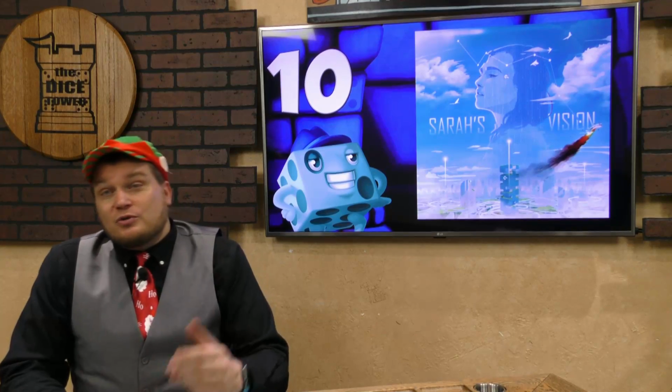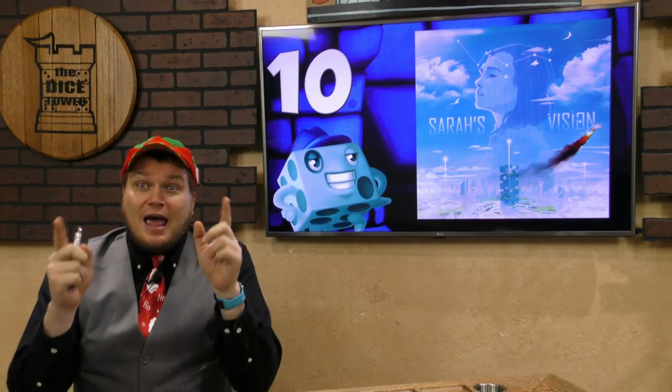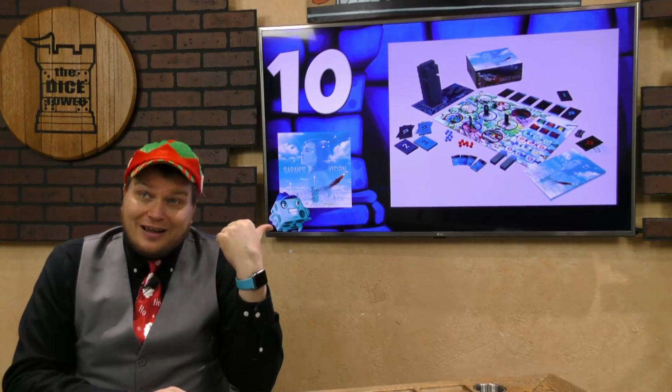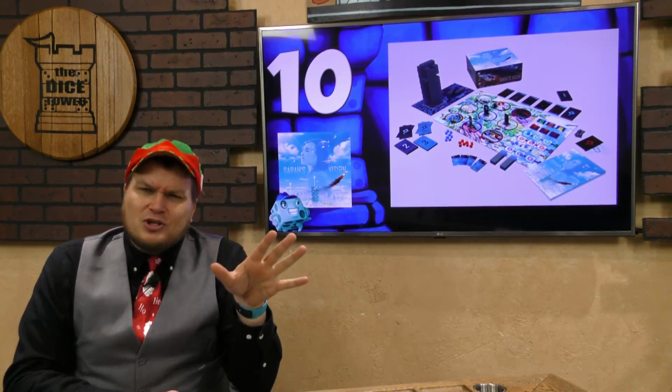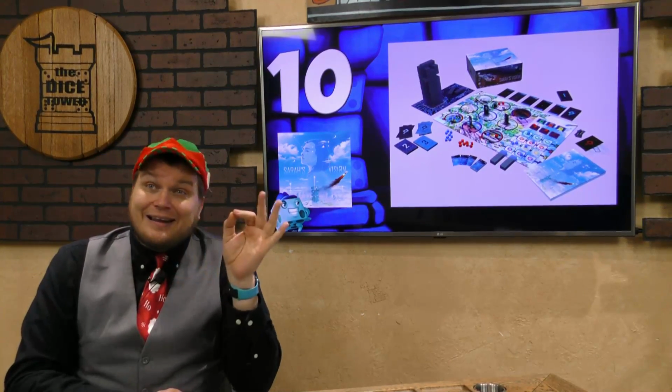Number 10 is not particularly innovative in that it basically borrows a mechanism from a very popular game, but it uses it in a different way that I hadn't seen before, and that is Sarah's Vision. Sarah's Vision, which has a really beautiful cover here, it's in the future, it's like a utopian type thing, and then people are messing it up, and it's your job to get the city back on track, and you're doing that with Jenga. Now, Jenga is a very popular game, but it's just a dexterity game. In this game, you're using the Jenga blocks as a resource. And I know an RPG game had done this several years earlier, but Sarah's Vision did it, I thought, in a different and unique way.